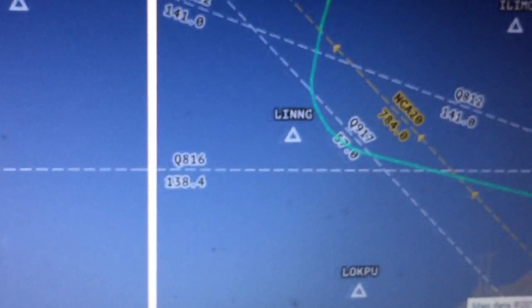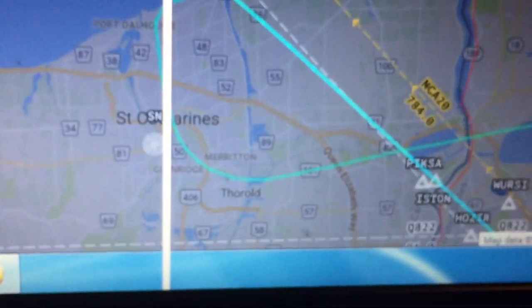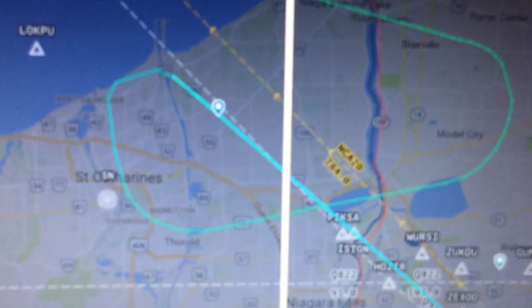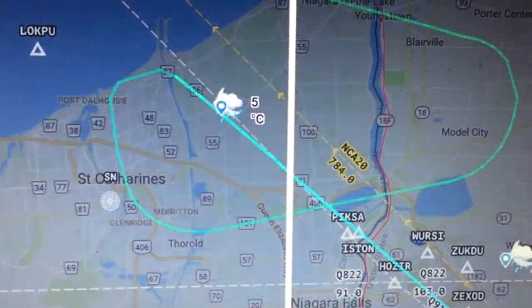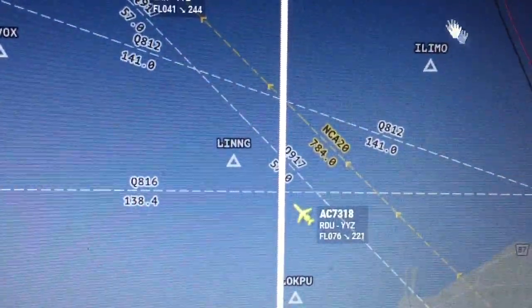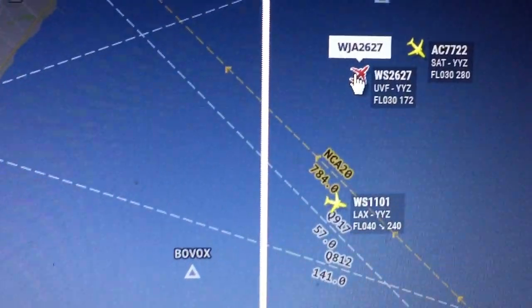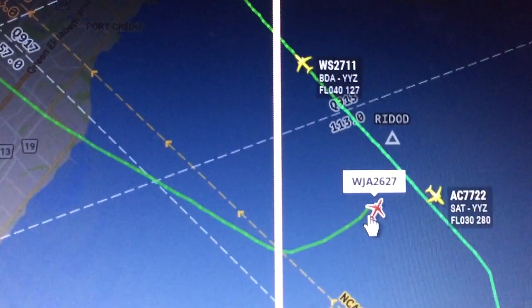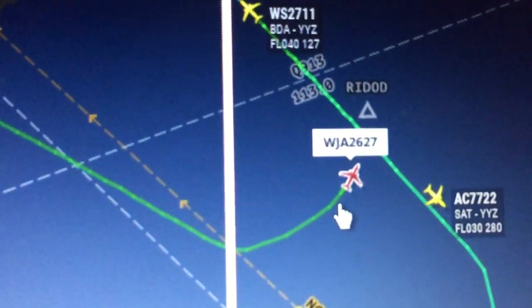WestJet 2627, turn left 360 and intercept, cleared ILS approach 33 left. 360, WestJet 2711, 160 speed, do that all the way until AFMAM, tower there is 1835. 160 to AFMAM and 1835, WestJet 2711, good night. WestJet 1101, turn left 360 and intercept, ILS approach 33 left.